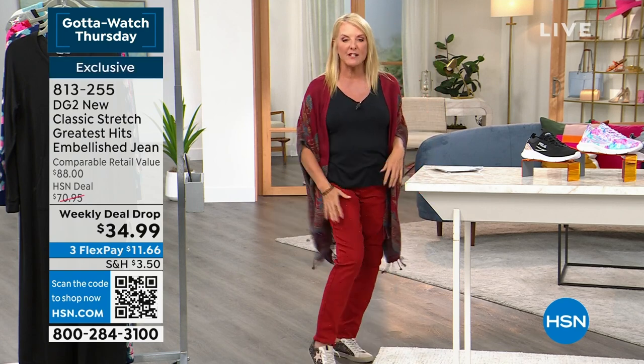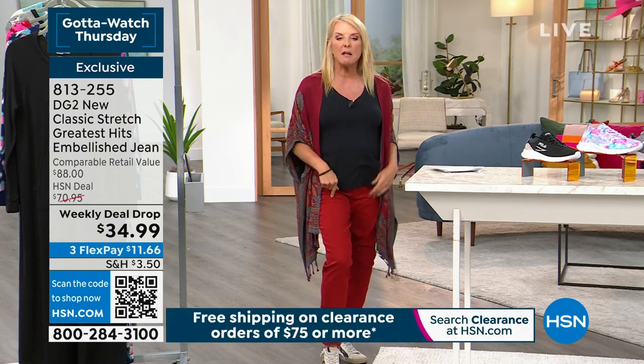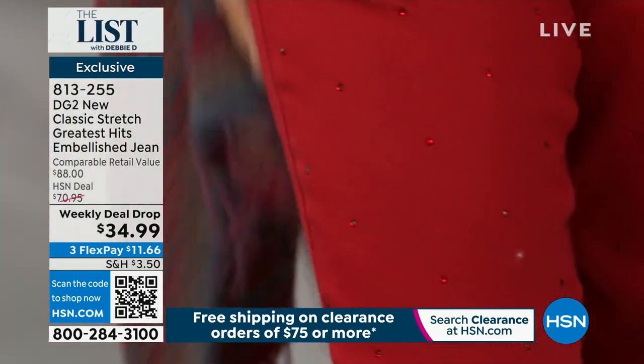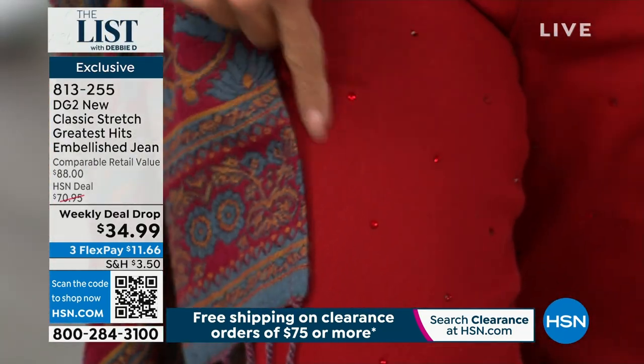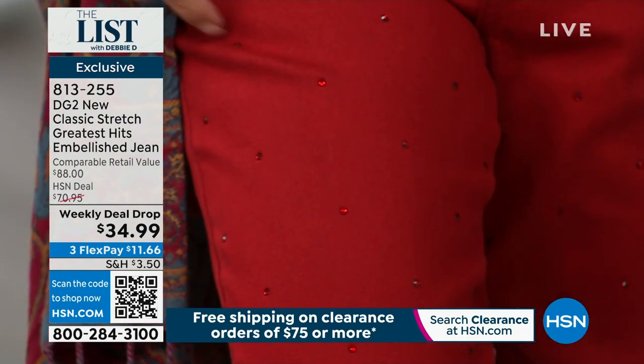All right, I got to talk about these jeans. I have this exact jean in a black pair. She did these many, many years ago. They're one of my favorite jeans I've ever had from the DG2 collection because they've got lots of stretch. We have them tonight in this really awesome wine color, but the other ones are also embellished.